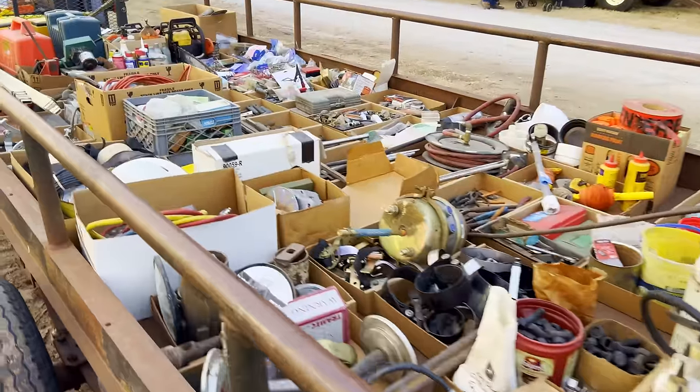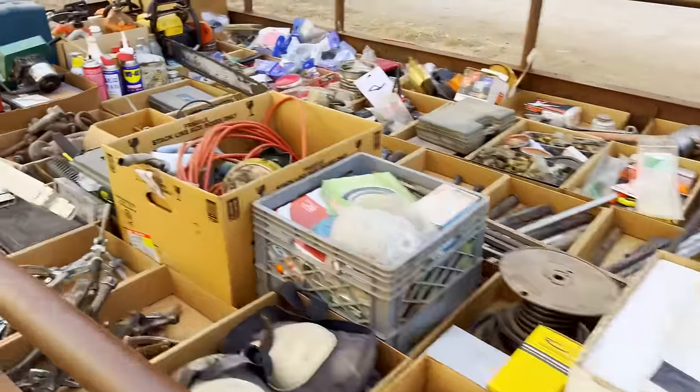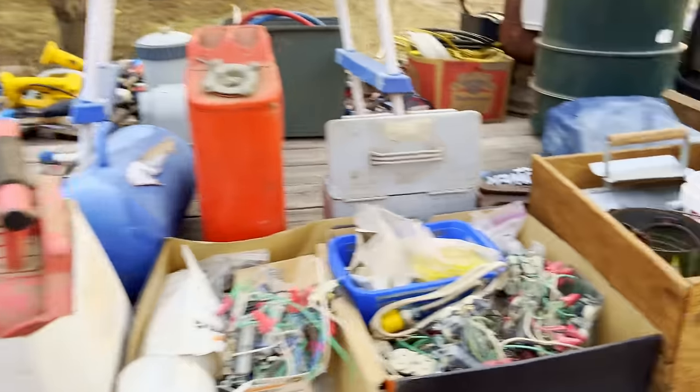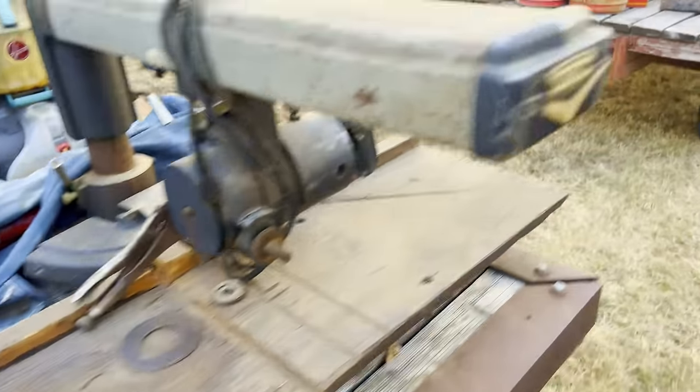These trailers like this one are going to take a long time to go through. There's a lot of stuff on here. Actually, I don't know. This consignment sale seems like it has less big stuff, but it does have a lot of trailers of stuff, so I don't know.